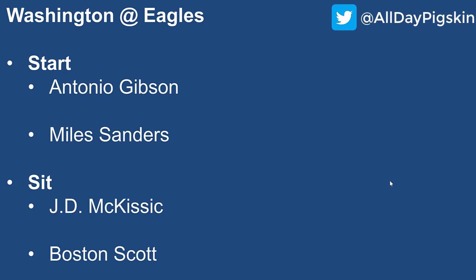We'll see what happens with Jalen Hurts. Hopefully he comes back, and if he does, sure, he's going to take away some rushing upside from Sanders, but to me, Sanders is still the primary guy.